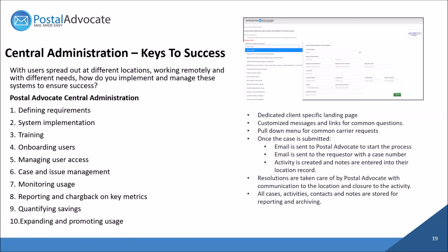Where we come in is, for some of our clients, we're acting as the central administrator for these systems. Regardless if we do it or if you do it yourself, if you're interested in these enterprise online postage platforms, it needs a central administrator. It needs someone to define the requirements, implement the system, train, onboard users, manage user access. The biggest thing you need is case management, which means anytime there's an issue, like for our clients, we give them a case management platform where they can say what the issue is, who they are, and a case is created and dedicated agents supporting it.